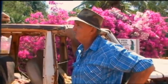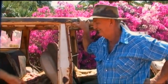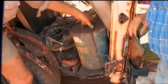Come from Wyndham, Malcolm. Right up the top of the Kimberley. Yeah, that's where she come from. I swapped a couple of emus for it. That's a pretty good trade. Yeah, a couple of good emus for a car. Yeah. Now, Frank, this drum here intrigues me. What's this drum here for?